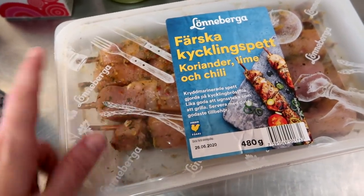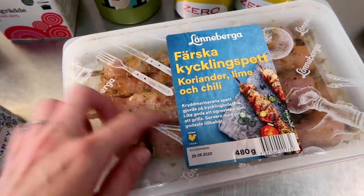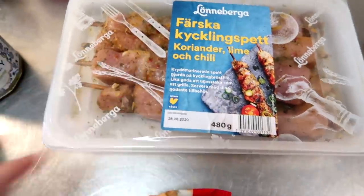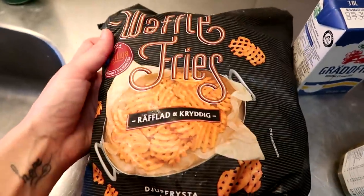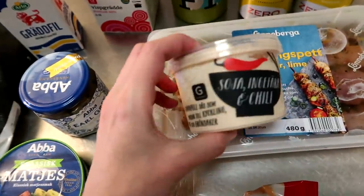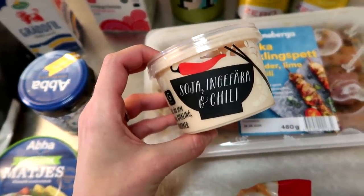I really like these because they're so easy. These are with cilantro, lime and chili, and I just really love how these taste, and it's so easy to put in the oven. And we've just put them together with some of these waffle fries. It's just such an easy and quick meal, and I bought a ready to go sauce as well, just to have something to eat tomorrow if we don't feel like doing some special cooking.